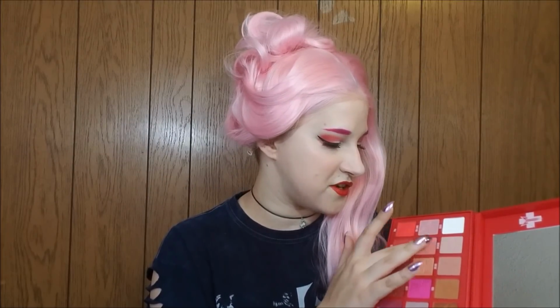The formula is a bit similar to the Anastasia Beverly Hills Subculture palette, but I think these are a little bit easier to work with. We have Candy Floss right here. Then we have one of my favorite shades, this Tongue Pop, which is like a peachy corally pink. I love how it looks on the eyes, and it does go on, at least for me, darker on the eyes than it is in the pan.